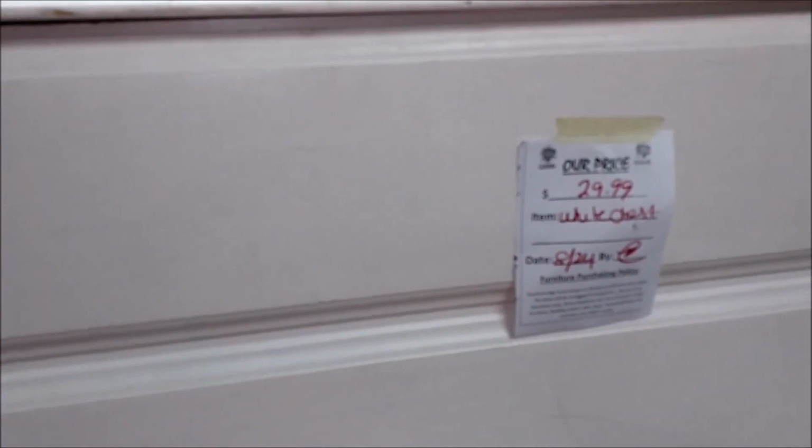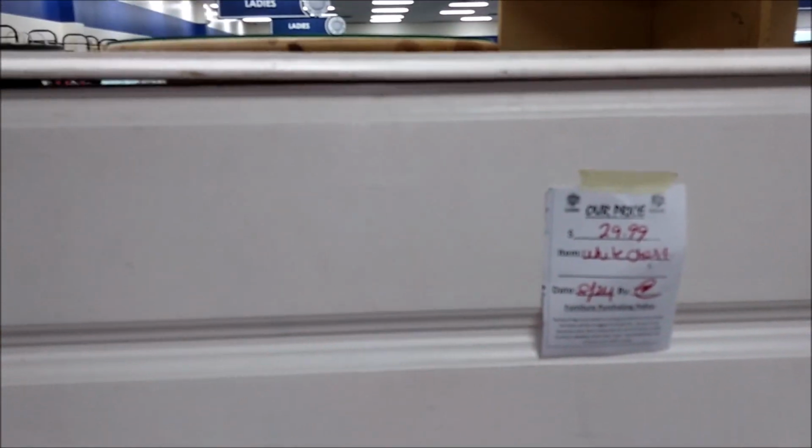Looks like it's a little warped. Yeah. It's basically a fairly nice wooden chest. May not be as old as it originally looked. $30 for that warped top. Yeah, not today.